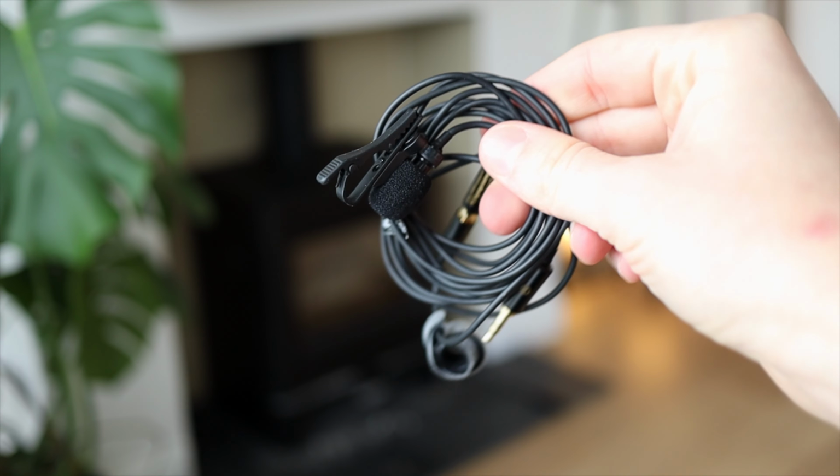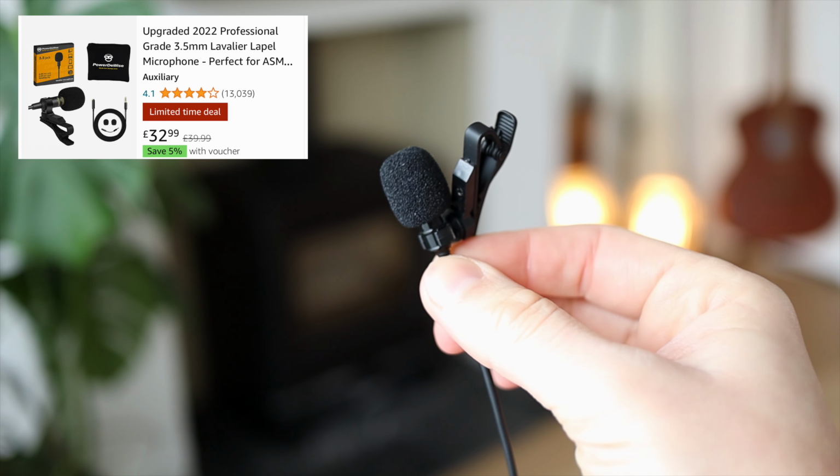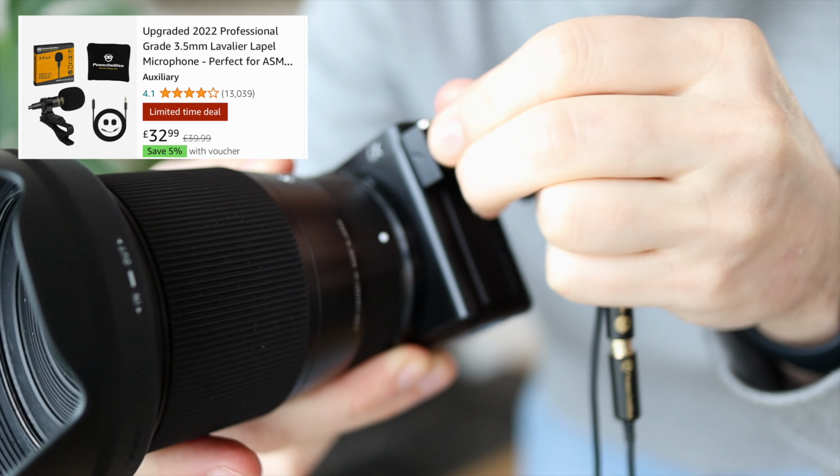I use just a lav mic and a secret weapon. The lav mic I'm using here is the PowerDeWise lav mic, and I literally just connect it up to my camera and then hook it onto my collar there, and it works fine, which means it is sometimes in shot, but you can tape it to your chest if you want to get out of shot. But I'm not going to show you my chest today. And I think it sounds pretty good as it is, but here's where my secret weapon comes in.